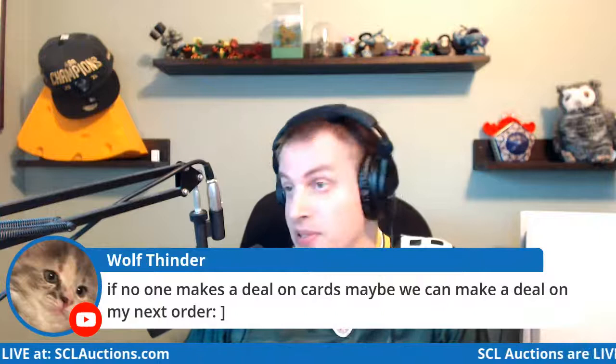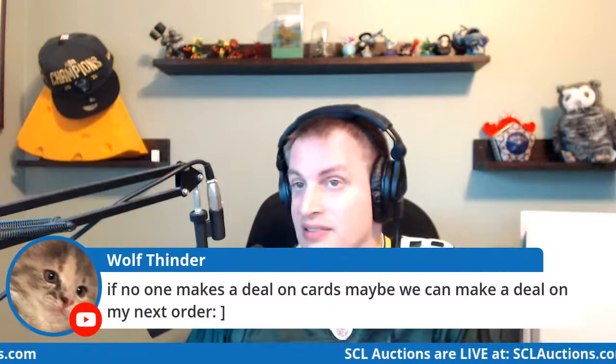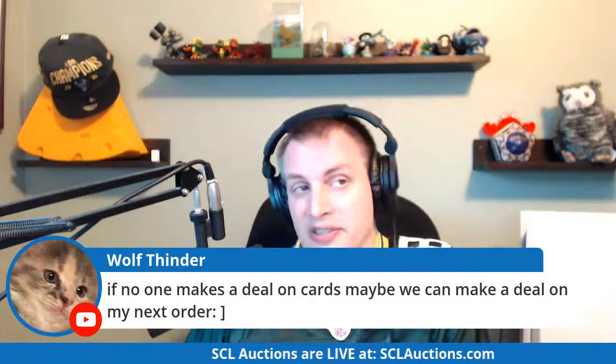Wolf Thunder, there is a bid on the cards, so the cards should be going. But the stickers currently don't have a bid.